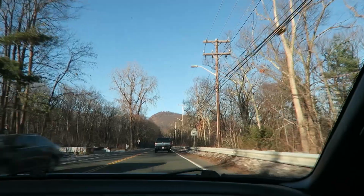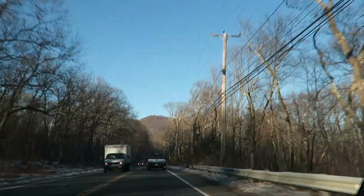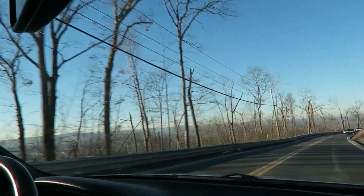We're in Massachusetts. Look at the trees. Yeah, you don't have those in Florida. Look at the mountain. Quick Prelude pull. She still got it. Wheel hop a little bit. This road though.